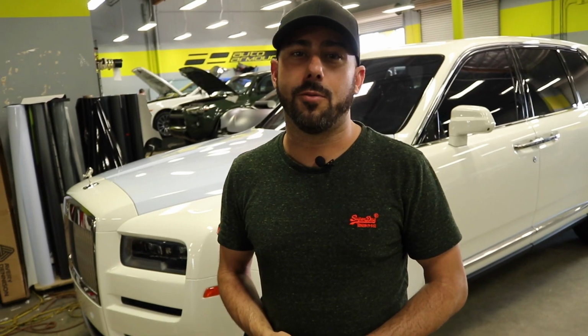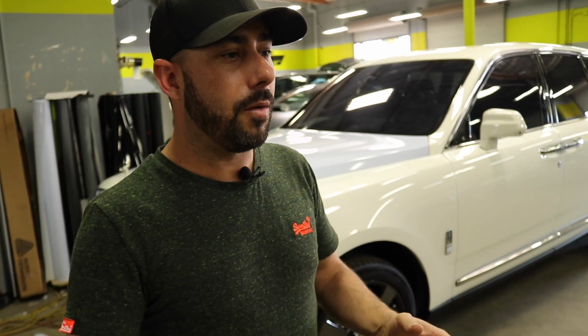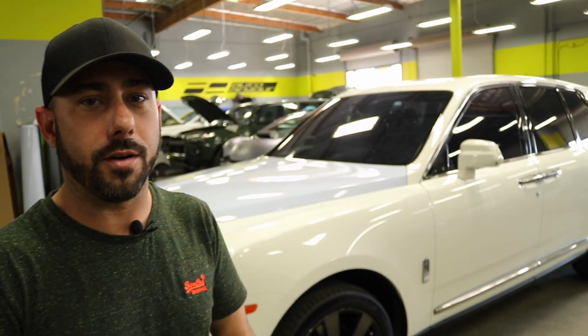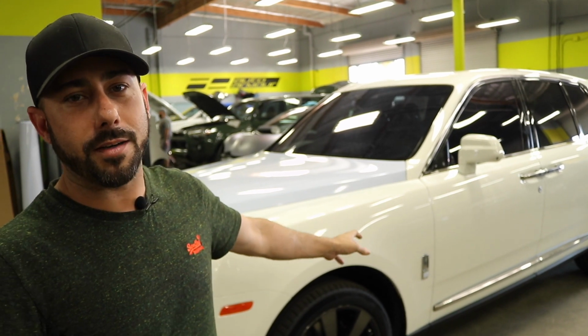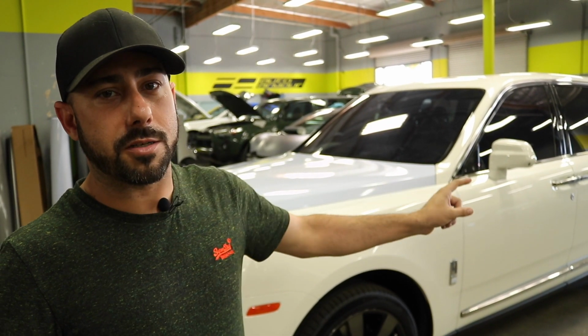All right, here we go. Hi, you guys. So we got another Rolls Royce Cullinan. This is the world's most expensive SUV, and I'm confident to say we've probably done more than anyone in the world. One of my good friends, Roman from Champion Motoring, brought us this, and actually probably 90% of the other ones we've done. And I have to show you what's so special about this one.